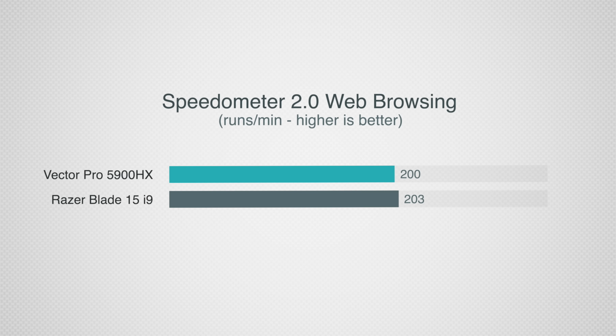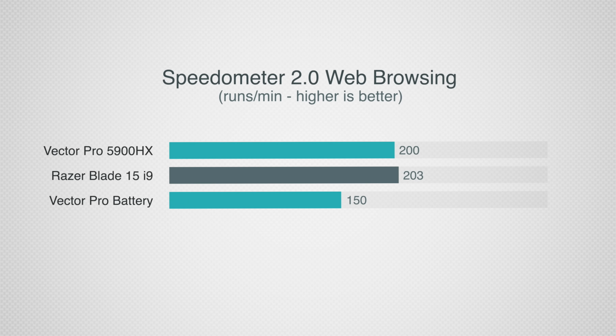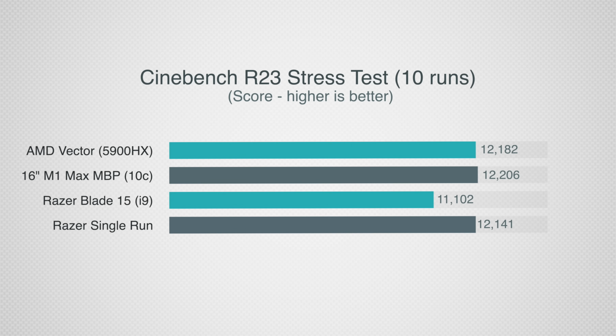Now for simple tasks and web browsing, this machine flies through it. That 5900HX is super quick, so no issues there. But if you go ahead and unplug it and use it as a laptop, I saw a dip of about 25% in order to save battery life. Now that does suck to lower the performance, but compared to that Razer, it was actually much faster and had less performance drop. Full CPU performance is also very good, close to our M1 Max and an i9, while using less power than the i9.